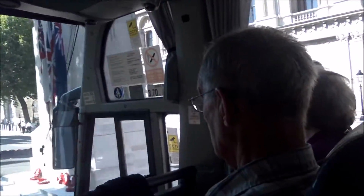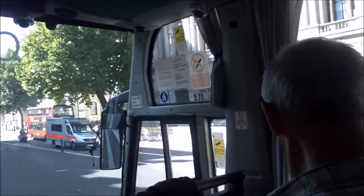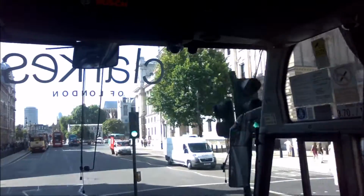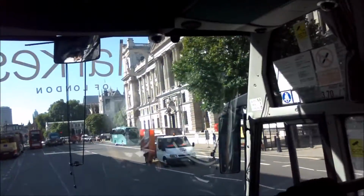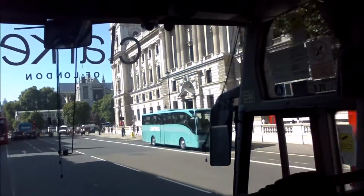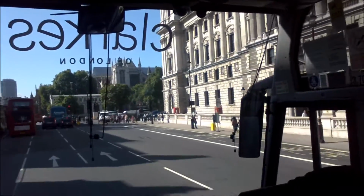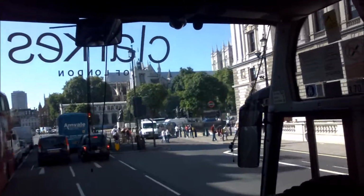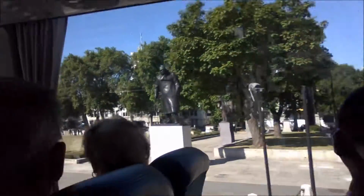This is the National War Memorial, here on the right, in the middle of the road. The Cenotaph, it's got poppy wreaths, all in a line at the bottom on the roadway, and that's where the Queen lays her poppy wreath on behalf of the nation each year on Armistice Sunday in November. So the Cenotaph, the National War Memorial. Now this is Parliament Square. Now we're going to go round Parliament Square.